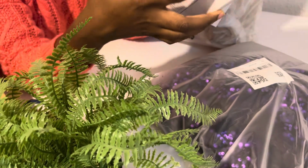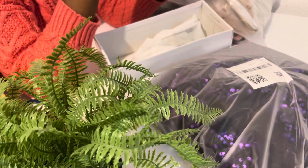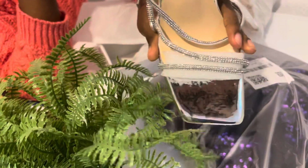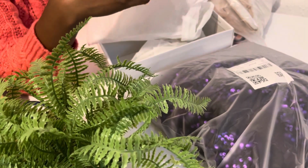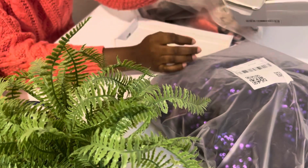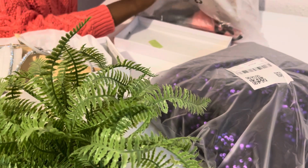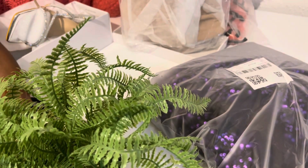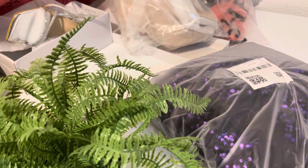And I got this shoe for myself. Whoosh. Let's find out what the shoe looks like. So cute. Oh my gosh. So cute. It's giving... what vibe is it giving? Oh my word. Guys, I hope you can all see this.